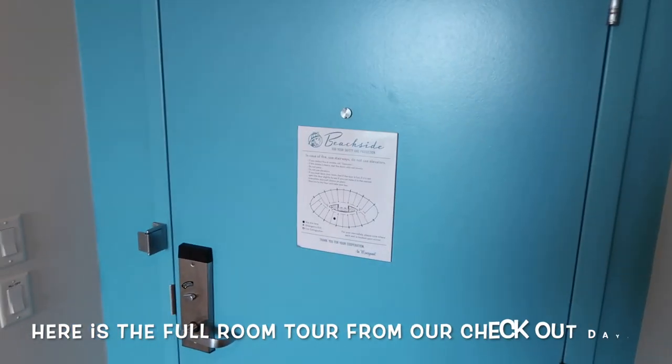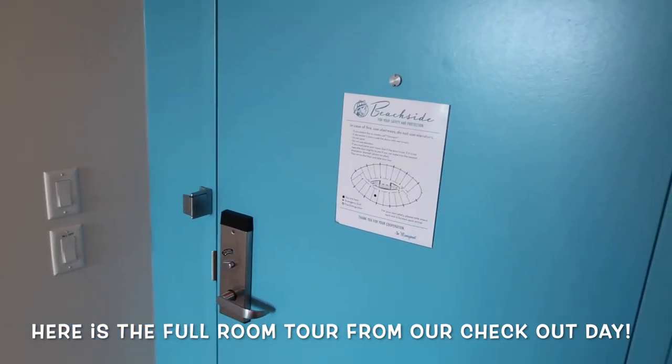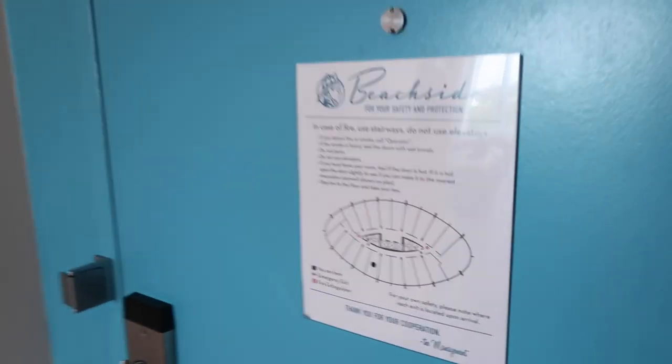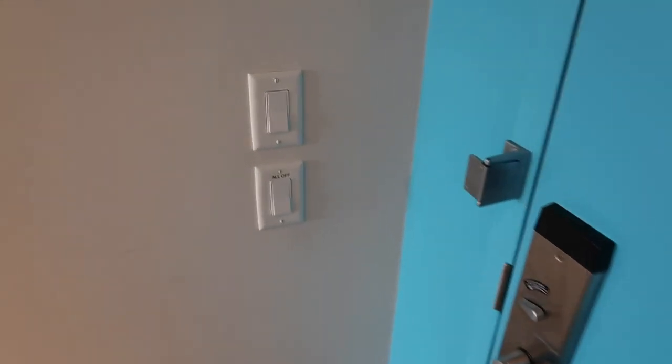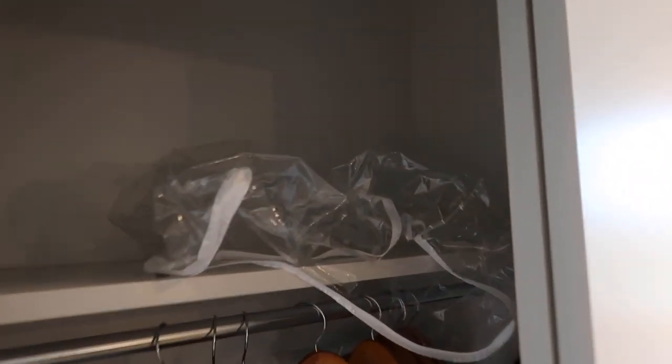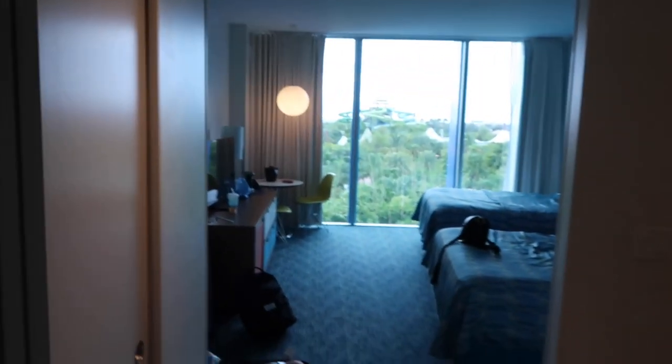So here, before we head out, here's another full look at our Volcano Bay room here at the beachside tower of Cabana Bay. So you can see a layout of the beachside tower itself here as you enter the door, and then you've got your light switches here. Nice little entry area where you can put some bags or other things if you want coming in. You've got a nice little closet on the side with some hangers and an iron. There were extra pillows and blankets up there. We use them.